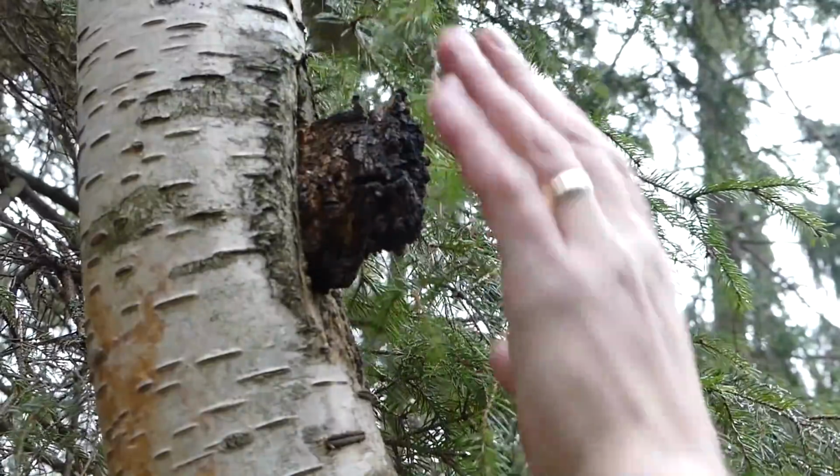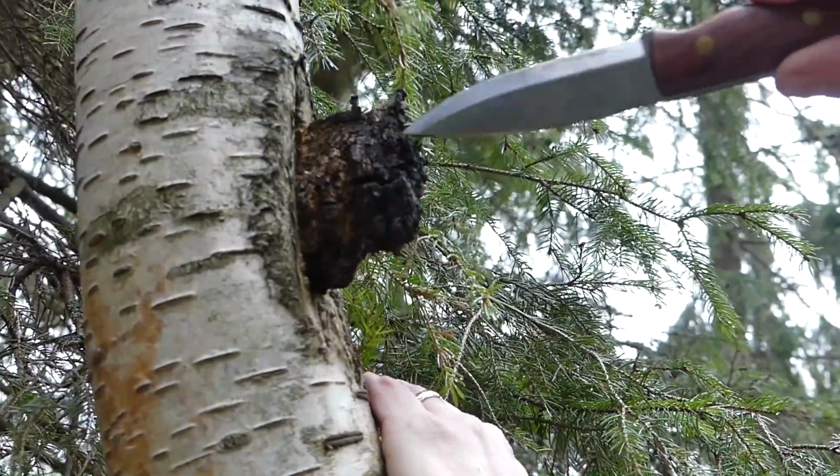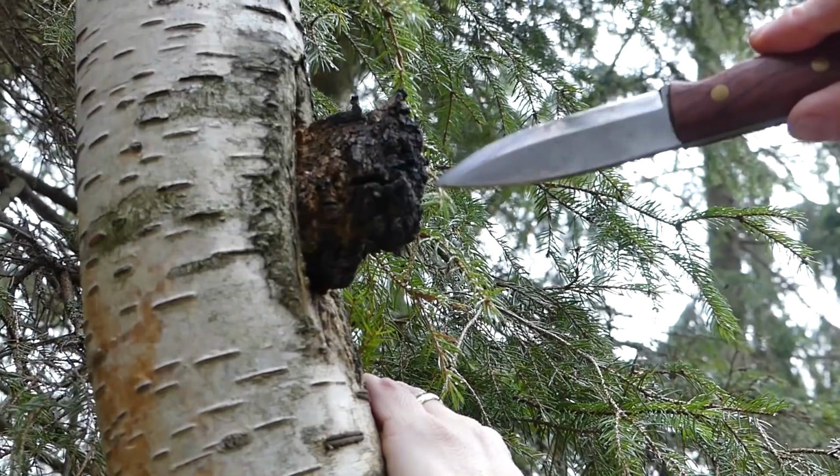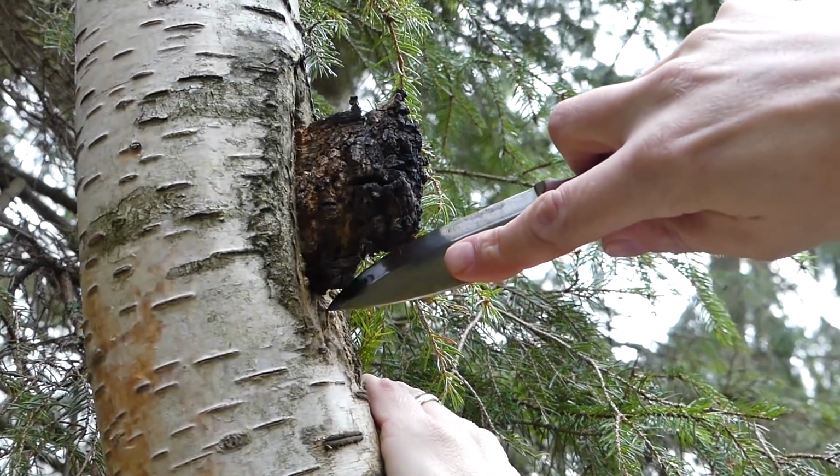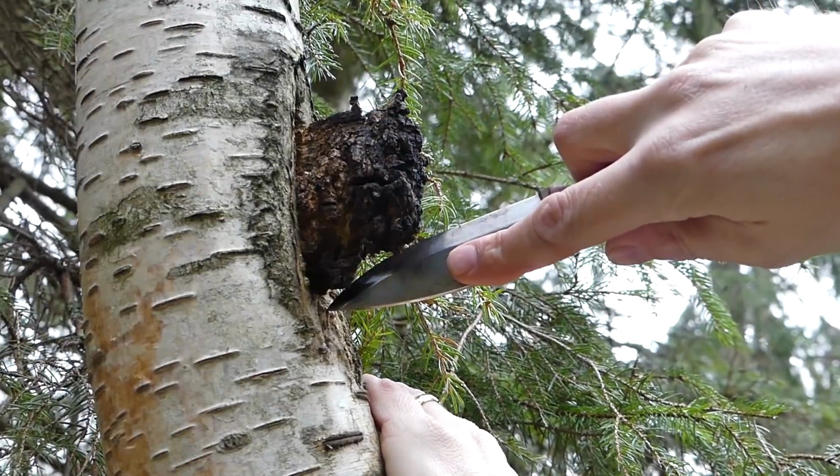I did find a small example of a chaga that was harvestable soon after seeing this large chaga on this old tree. It was a much smaller example, but it was harvestable. Got so excited I forgot to turn the mic on.